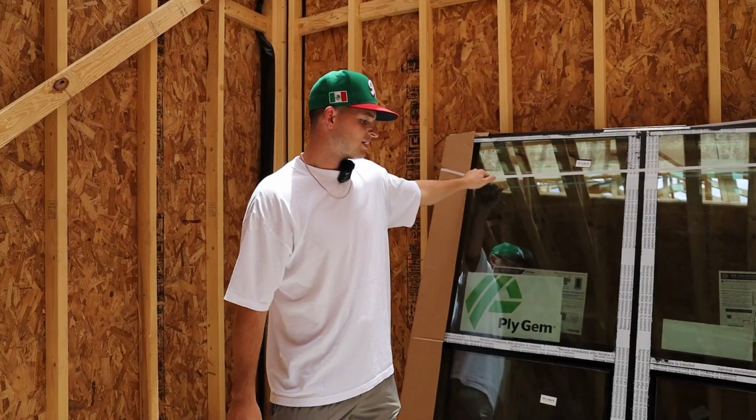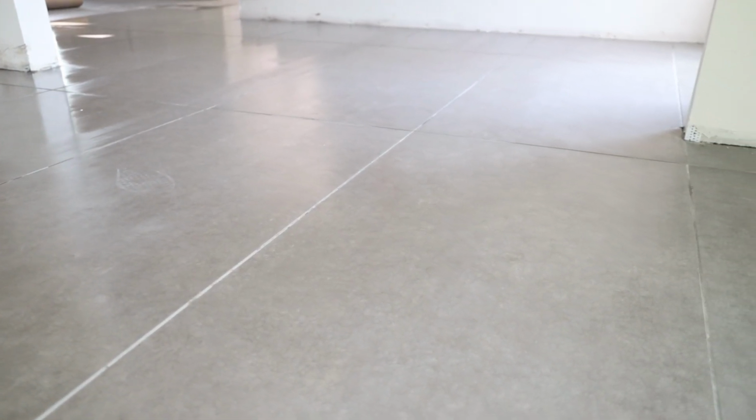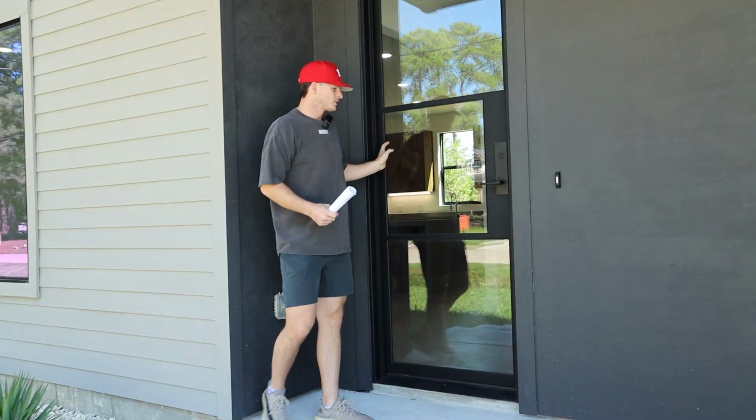But I know throughout the build I did do several upgrades, which would help increase the value of the house. I didn't think it would increase it that much, but some of those upgrades are aluminum windows instead of vinyl windows, which is about a $500 upgrade value. I did tile flooring instead of a cheaper material like vinyl or laminate, and that is probably about a $6,000 or $7,000 or maybe even $8,000 upgraded cost value. I did a nice steel and glass high quality premium front door instead of a cheap fiberglass front door, and that's probably about a $2,000 upgraded value.